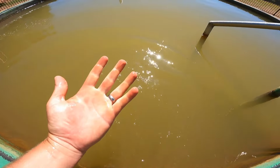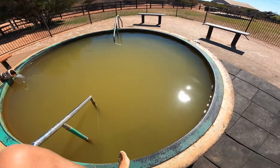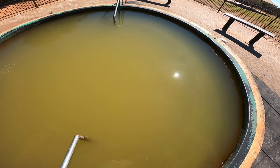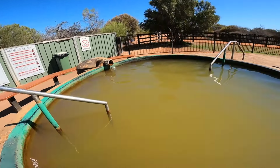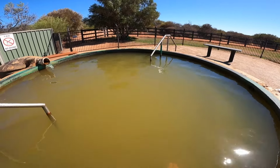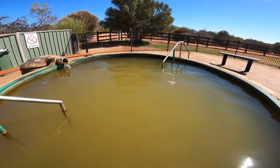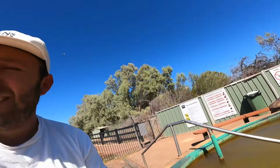Oh my god. That's so warm. Well, I've got my swim shorts on. Might as well get in. Wow. That's incredibly hot. If it wasn't already close to 30 degrees, I'd probably quite enjoy this. On a nice cold winter's day, this would be fantastic. But 40 degree water and a 30 degree day is on the warm side.